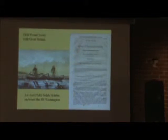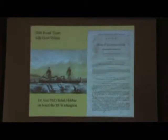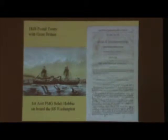1848, essential if you're going to compare the two systems, was the postal treaty with Great Britain. And here's Salah Hobie cropping up as the first assistant postmaster general. He actually went to Europe to explore all possible treaties, specifically with Germany or the German states and with Great Britain. The Travers papers capture a lot of Hobie's reports, which are very important to us. He's the technocrat on the ground. The diplomats and postmasters general and the other people, the reformers and so forth, know little about the workings of the postal system. Hobie tells us a lot.